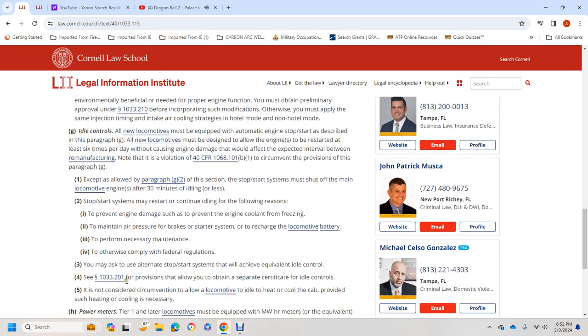1. Except in paragraph G2 of this section, stop and start systems must shut off the main locomotive engine after 30 minutes of idling or less. Stop and start may restart with continued idling for the following reasons: 1. To prevent engine damage, such as to prevent the engine cooling from freezing. 2. To maintain the air pressure for the brakes and start system. 3. The recharge of the locomotive battery, to perform necessary maintenance. 4. To otherwise comply with federal regulations. 3. You may ask that an alternate stop and start system will achieve the equivalent idle control.